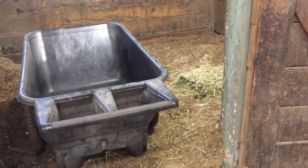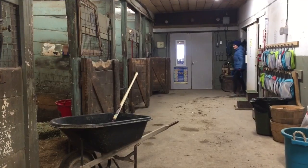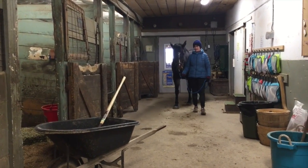So ever since then, we've had a real thing about wheelbarrows at my barn, and that is that we never, ever have wheelbarrows like that one in the aisle, okay, where it's got the two shafts like that out in the aisle. This kind of wheelbarrow isn't a problem because of those kind of handles. The horse can't get caught up in that. So what we do instead is, if a horse is coming into the barn, we would stop them before they go past a wheelbarrow like that.